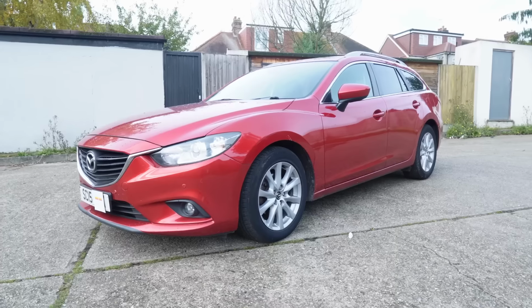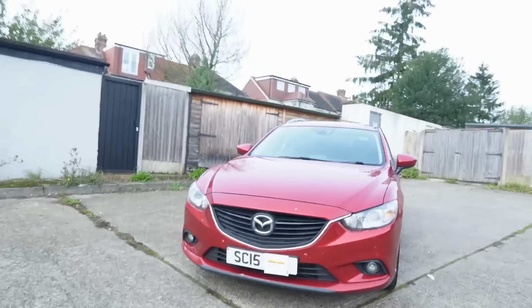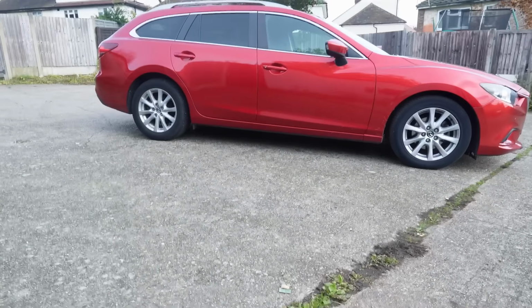This is my first ever Mazda. I have had a few other Japanese cars in the past, but stoked to have this as my first one. It's had one owner from new. We have a full service history. The bodywork is straight, as you can see. The engine ticks over really nice, very smooth ride. So mechanically and cosmetically, it's very sound.